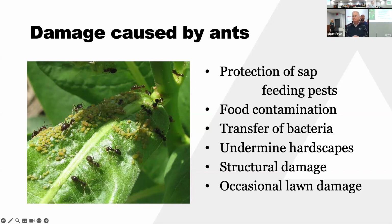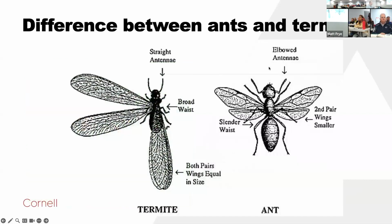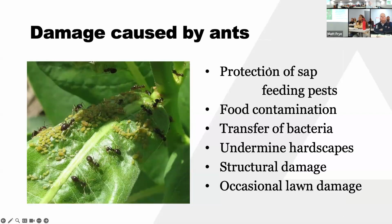But another thing they do is undermine hardscapes. Everyone has seen little piles of soil between the sidewalk pieces, and that is probably pavement ants excavating underneath that hardscape, bringing that sand up to the surface. Over time, they can cause the undermining of that, and the tipping of pieces of landscape or hardscapes, patios, all kinds of things. Ants can do structural damage.